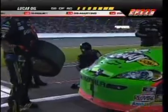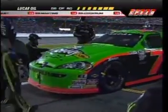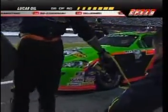So Danica Patrick has done everything she needed to do up to this point. The only problem was that fender damage, and it looks all clear. Tony Eury gets her the go.